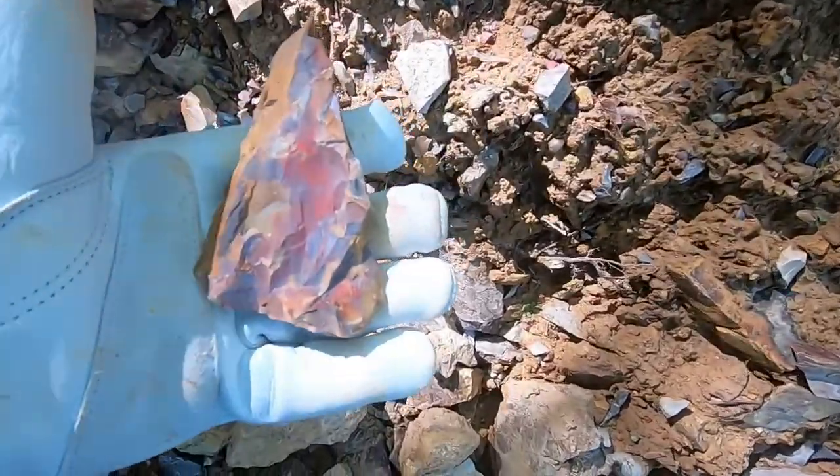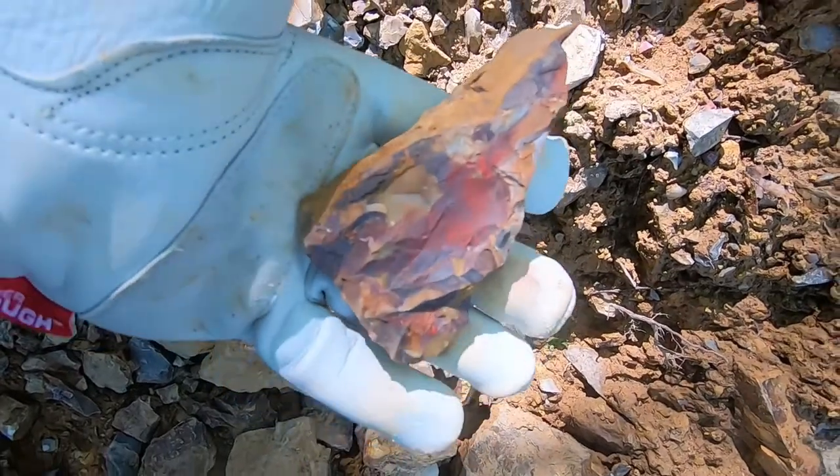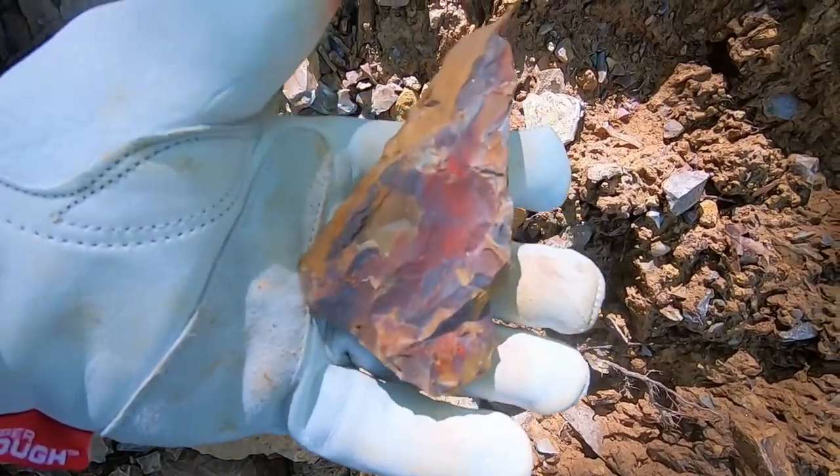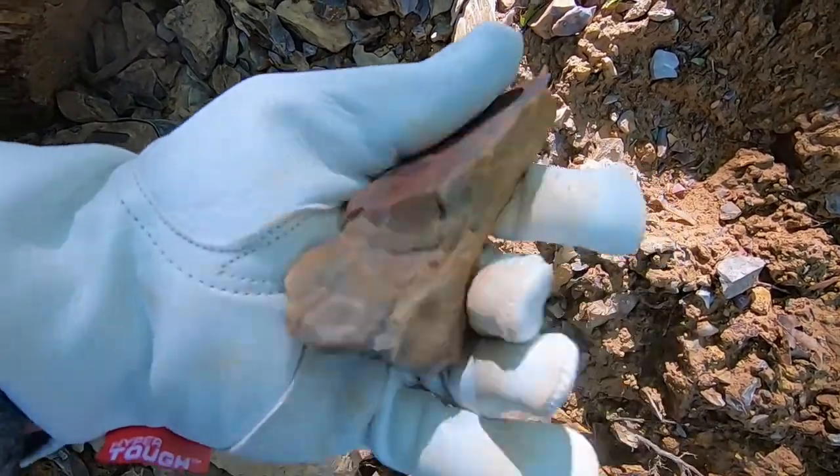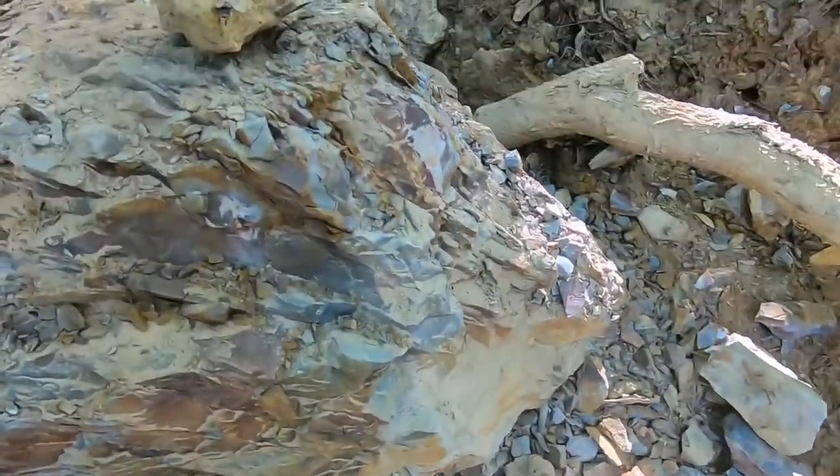So I was working that one piece and this came out. Has a nice color to it. I'm not sure how deep the red goes. Looks like it might just be on the surface. Goes through that side a little bit. But a nice piece. Just working on this.